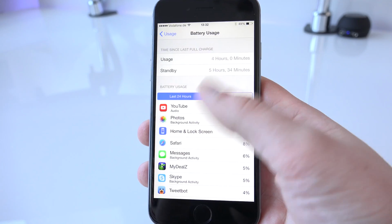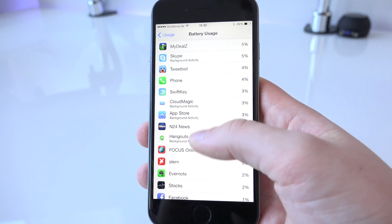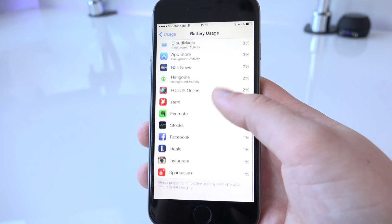In the 2 months of usage, there were probably like 3 or 4 days where it didn't last me the entire day, but those were really long days and special days. But in general, it always lasts me a day, and I usually even have 30 or 40% of battery charge left. So I'm very impressed with the battery life here on the iPhone 6, and of course on the iPhone 6 Plus it would be even better.